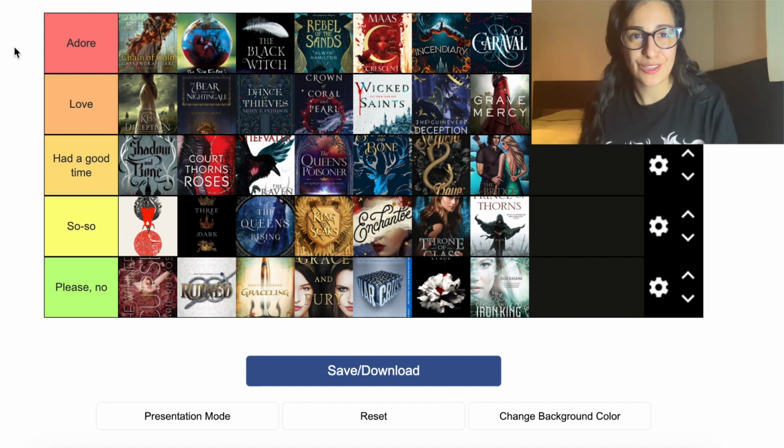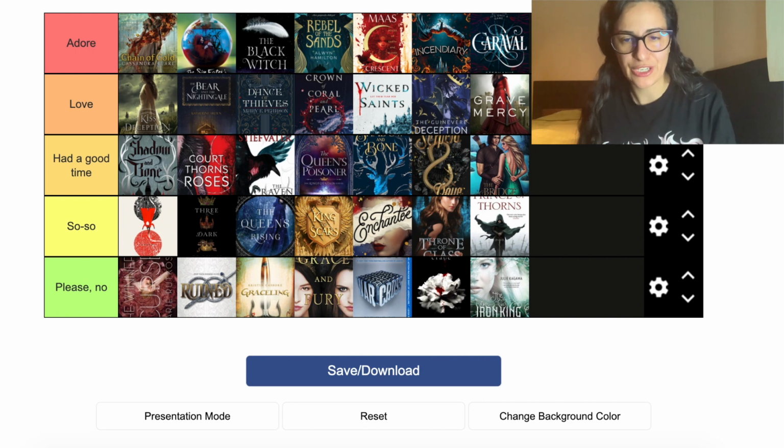With the rule that I've set for 7 books in each tier, this is the closest it comes to my real feelings. Actually, for most of these books, this is exactly where I would put them anyway. But maybe just a couple from the adore tier would be moved down here, but that's about it. I think this is it.